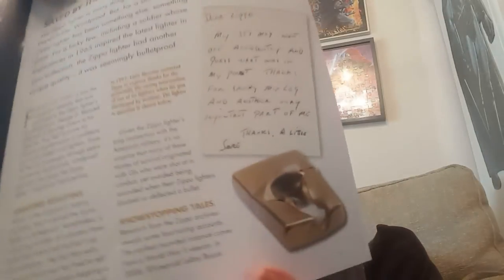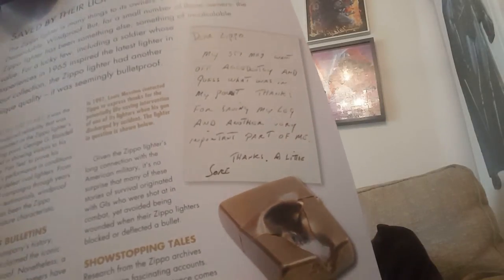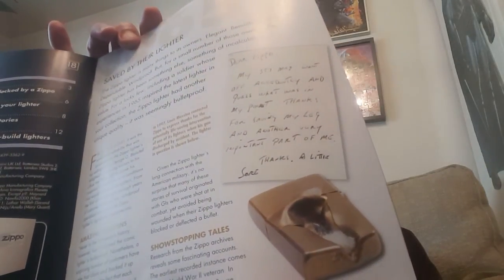It was never designed to be bulletproof. However, in 1997, Louis Messina contacted Zippo thanking them for the life-saving intervention of one of its lighters when his gun discharged by accident. The lighter is shown here, along with his letter. That's, of course, the contents page. So, a pretty damaged lighter.